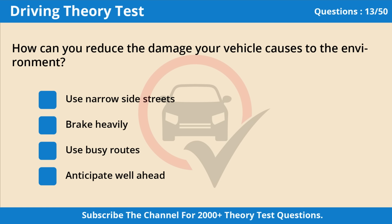Question 13. How can you reduce the damage your vehicle causes to the environment? A. Use narrow side streets. B. Brake heavily. C. Use busy routes. D. Anticipate well ahead.